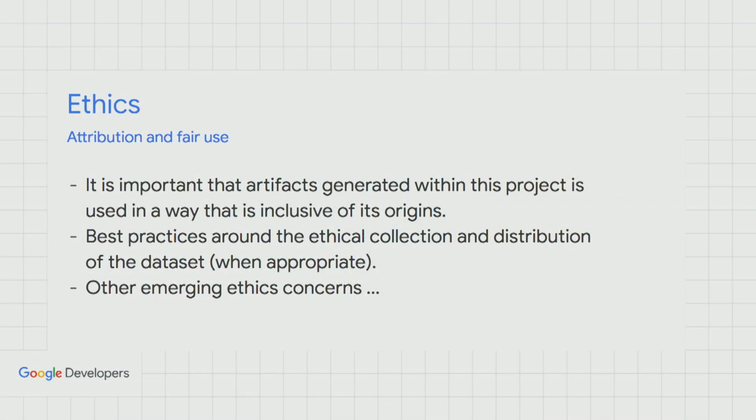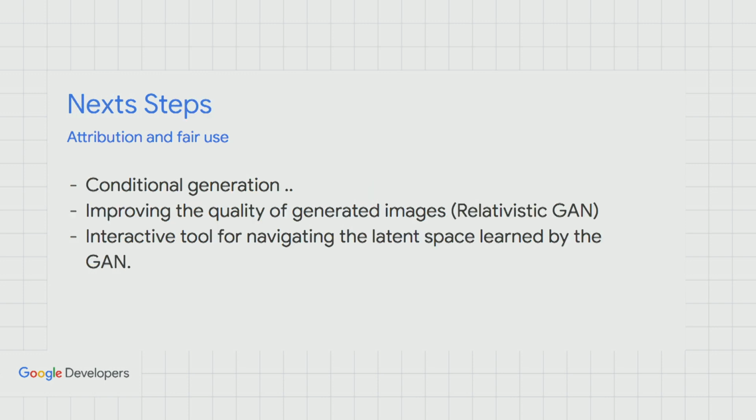And the machine is just an assistant. There are also ethical issues that arise. It's important that artifacts generated from this project are used in a way that's inclusive of their origins, the sources where they came from in West Africa. It's important to think of best practices around the distribution of these data sets and every other emerging concern.